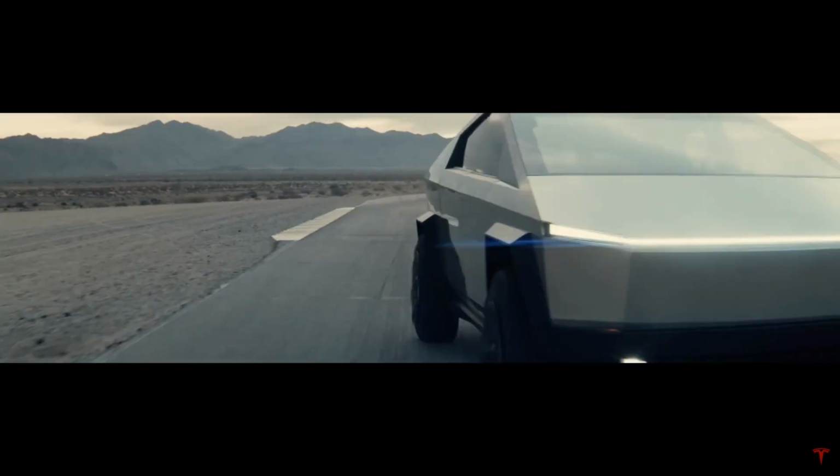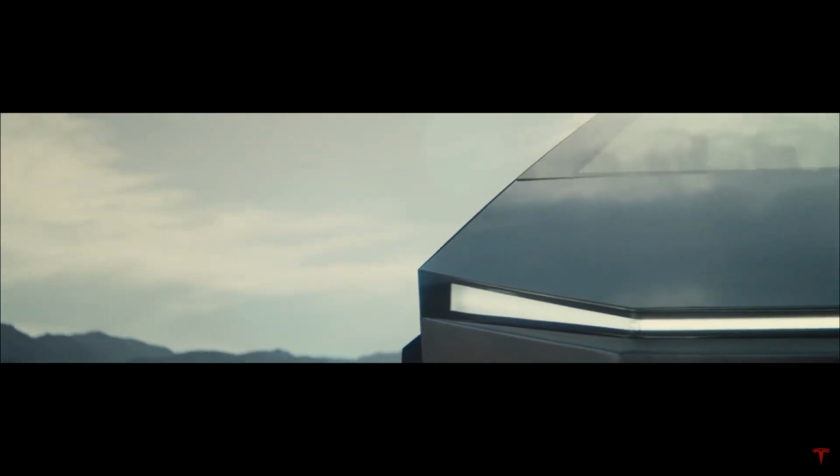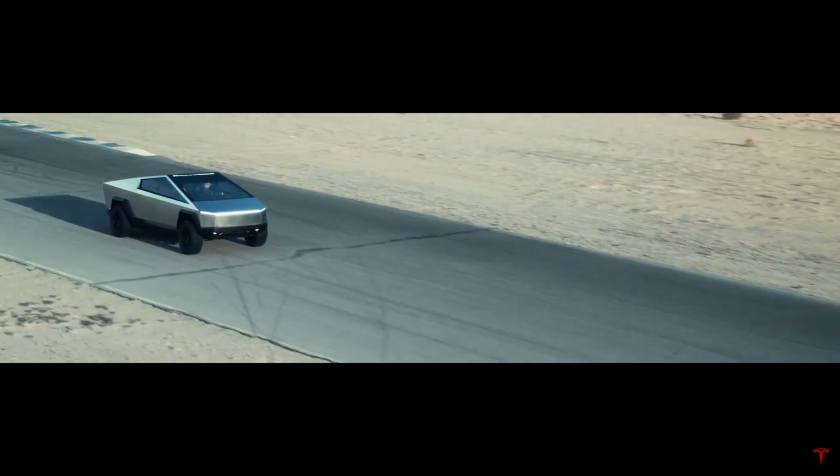And I think a lot of people are very interested. I know a few of my friends have actually ordered a Cybertruck because it's just such a really big vehicle. It doesn't even look like a truck. It's like something out of like a sci-fi movie. But so far, what do you guys think? I think a Cybertruck should begin production very, very soon.